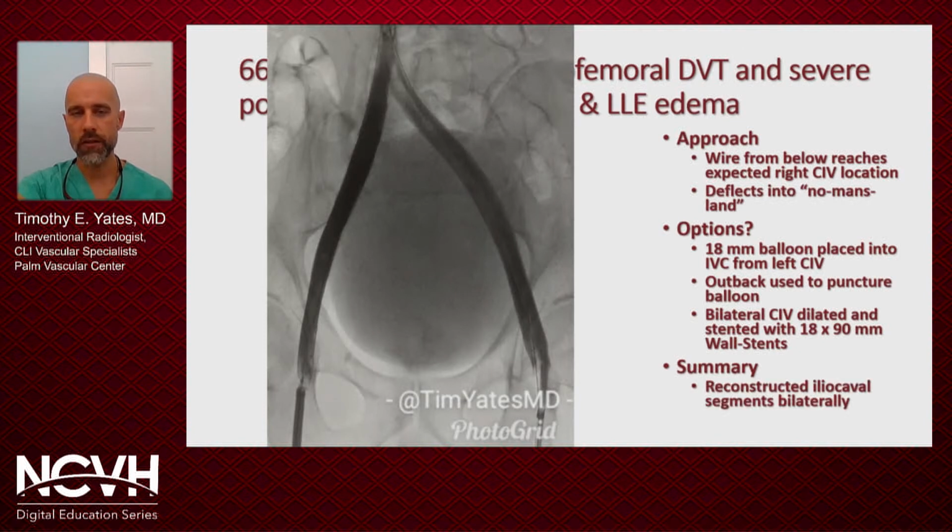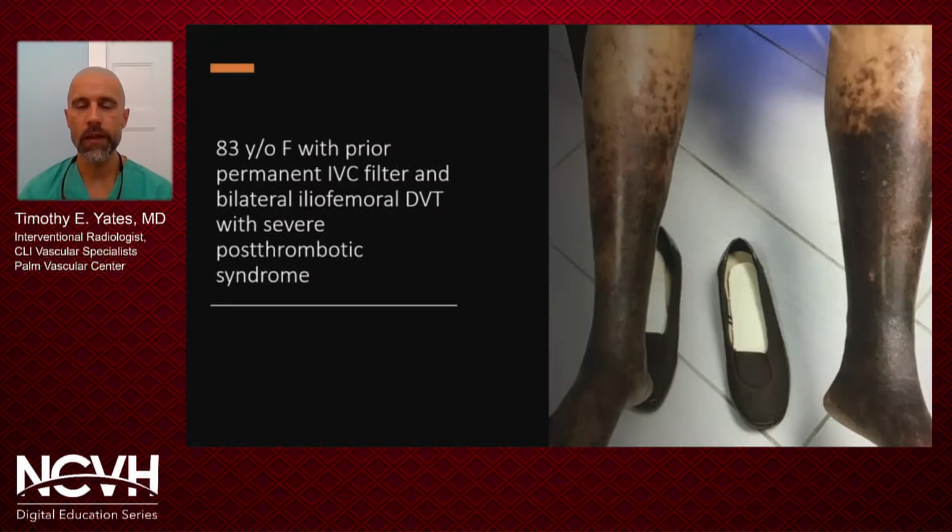We were ultimately able to then stent both sides, maintaining the iliocaval confluence as well as the IVC, with a complete recanalization. And this is another more recent patient of mine, an 83-year-old female who I saw in my office, who had additionally had a permanent IVC filter, had bilateral iliofemoral DVTs in the past, with severe post-thrombotic syndrome. As you can see, severe hyperpigmentation, swelling, lipodermatosclerosis, and those contractures around the ankles.